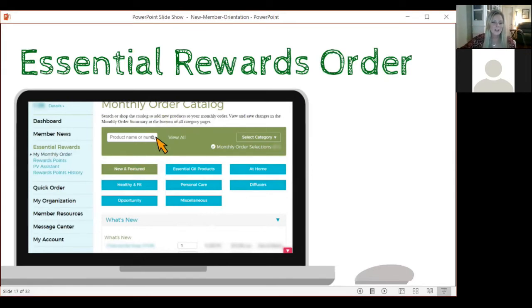And then you can also just go through and search through the categories, and think of these as the lifestyle, right? You've got your personal care, your at home, your diffusers, healthy and fit, all of that.